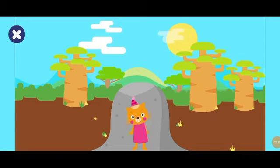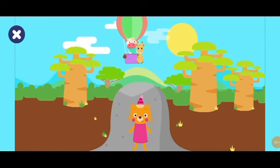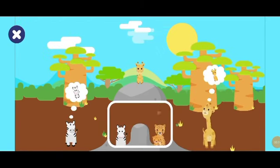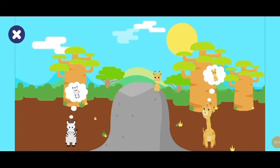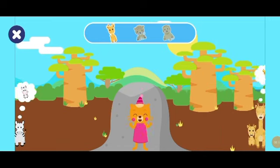Hello. Look, that baby is lost. Let's return it to its daddy, a giraffe. Tap on the correct parent. Good job. Two more animals to go.